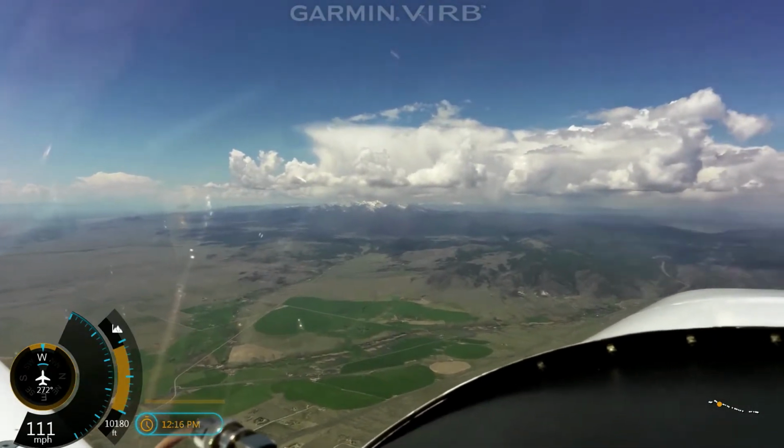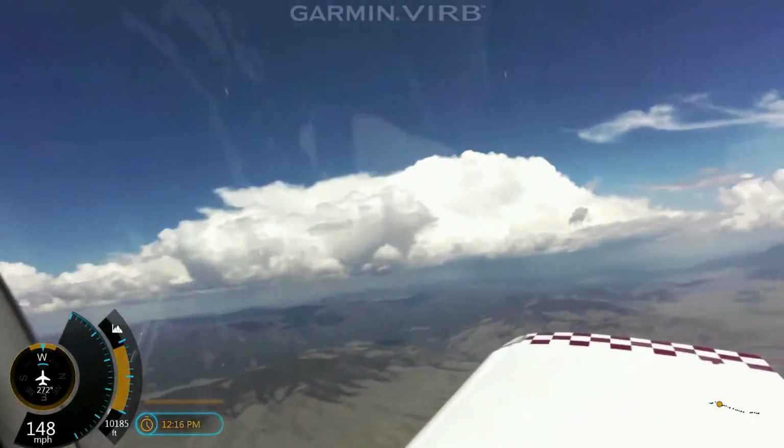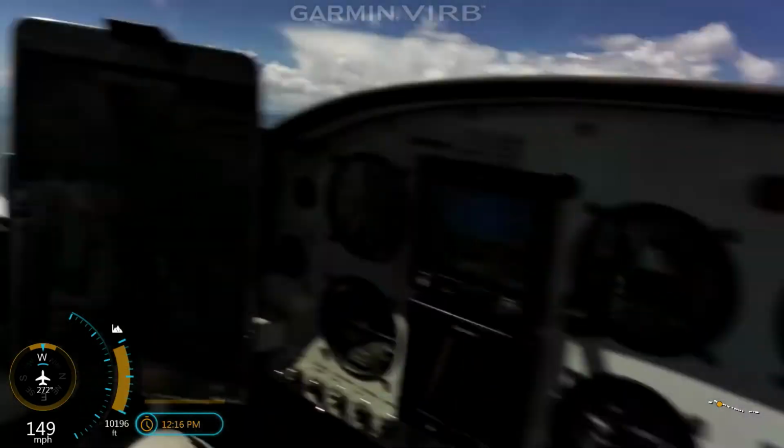Twilight 5, Salt Lake Center, radio check. Twilight 5, flight level 470. Twilight 5, that one Salt Lake there. Center, Roger. A lot of rain coming out of that one.